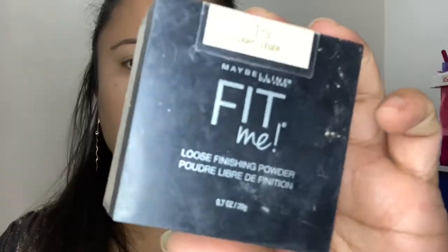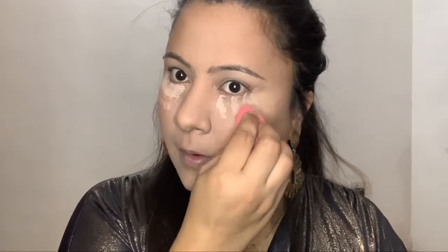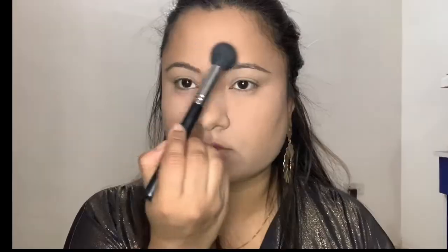Okay, so now I'm using this Maybelline Fit Me Loose powder in light to set my concealer and the rest of my face. I'll bake my under eyes with this powder and apply it with the help of the beauty blender, and with whatever is remaining I'll set the rest of the area where I applied concealer. I don't bake my under eyes for a long time as it becomes dry, so I'll just dust off the powder with the help of this fluffy brush and I'll just loosely dust off the powder everywhere on my face.